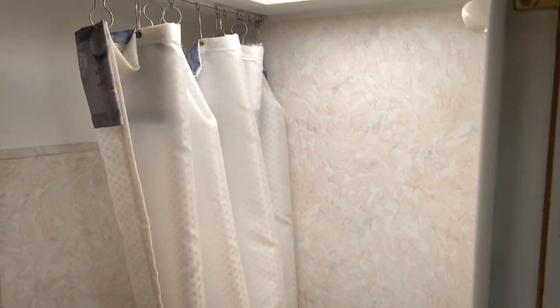This is the back entrance. So if somebody's cooking or you just want to get in to go to the restroom, this is where you come in the back of the kitchen. The bathroom for a camper trailer is actually pretty good. It's got a bathtub, which obviously very few people will use.